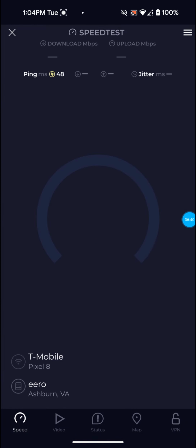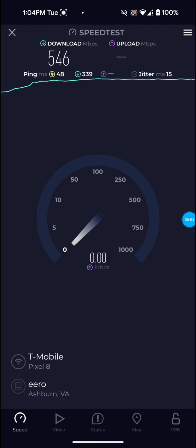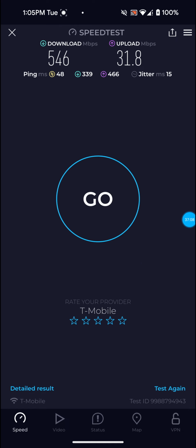Run one more on the Ashburn VA server. So now it's giving me over 400. That's what I have to wonder, guys, if this is just something to do with the tower, because now it's giving me 546 on the download. That's really weird. So 546 on the download on that one after we just got 100 a minute ago. And 31.8 on the upload and 48 ping.